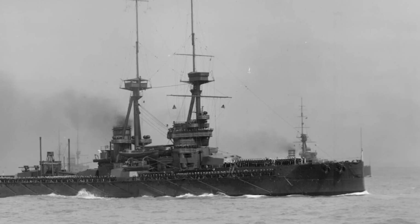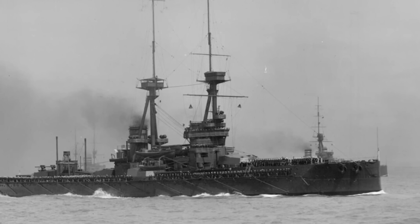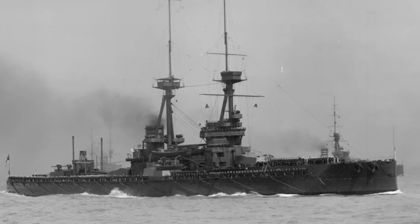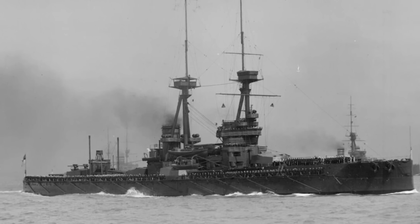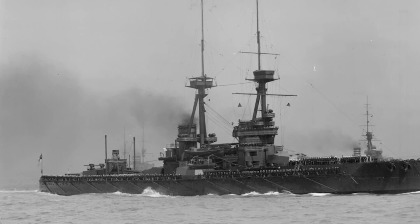Next up is the battleship HMS Vanguard. Vanguard was at anchor in Scapa Flow in the afternoon of July the 9th, 1917, as the ship's company was practicing abandoned ship procedures. These drills were intended to make sure that the crew was prepared in case of an emergency, as large Royal Navy vessels had gone down in the war.